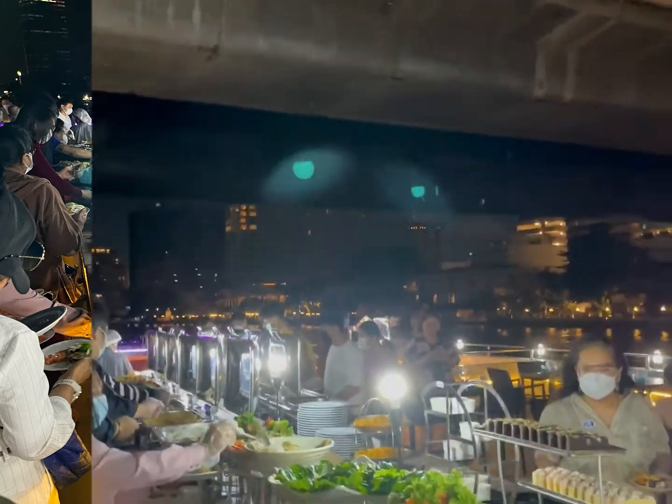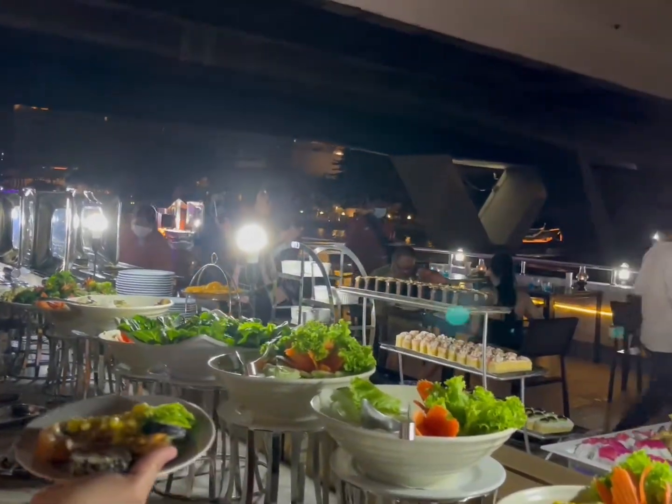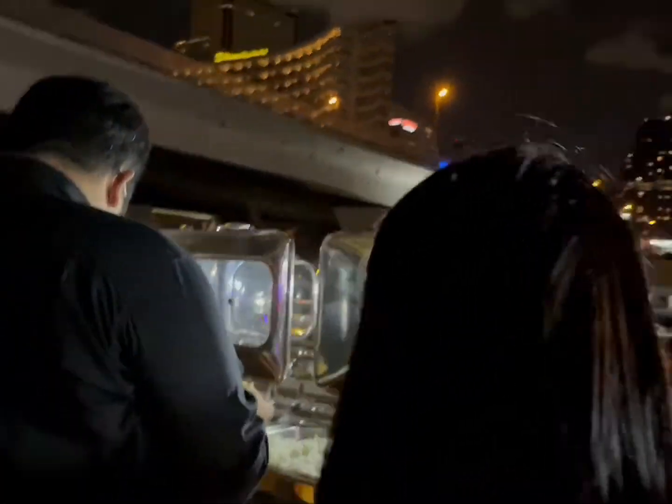Didn't notice it's just going under the bridge there for a second. Are they the big plates? The big guys. Yeah, just have a couple for a sec. It is a little bit dark here, so I'm going to walk over where the light is. As you see behind us, that's a Ferris wheel, I think. It was a variety of little seafood snacks, not a lot.